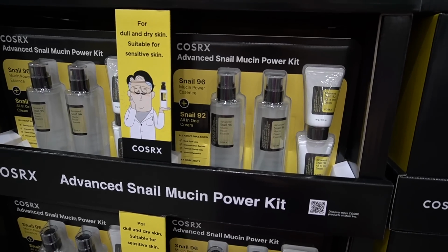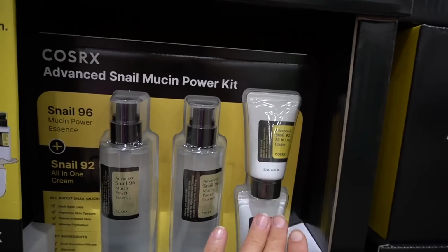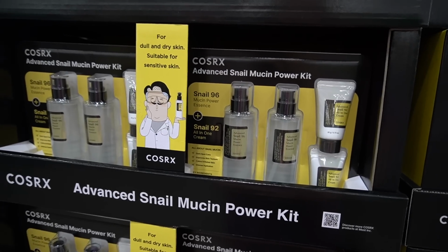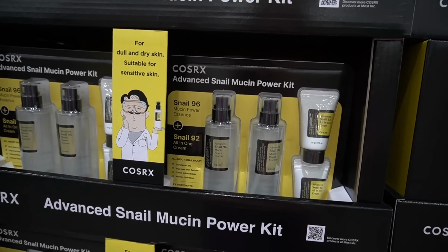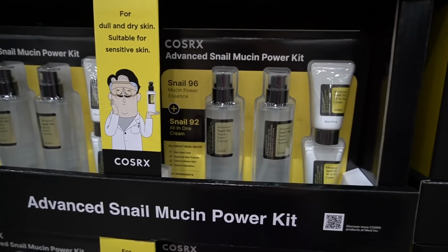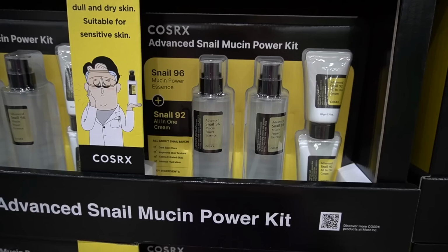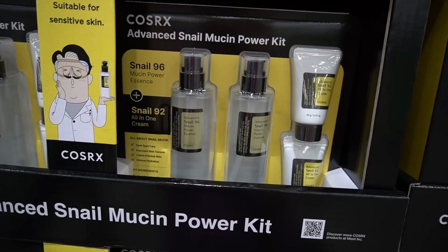So the Snail Mucin Power Essence, I adore. I also love the cream, and I love the fact that the cream is now in a tube. So this is $37.99. 2 130 ml bottles of the essence and 2 20 ml tubes of the cream. Now, this is really good for improving the appearance of the skin surface. Hydrates, plumps, smooths. You see a visible, at least I do, see a visible improvement in elasticity.